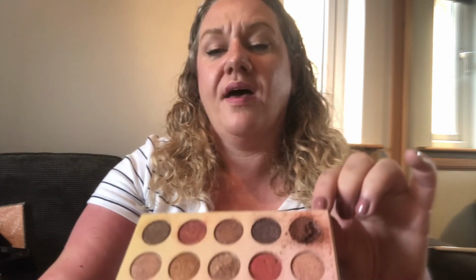The next one I've got is Colourpop Golden State of Mind. This was passed to me. Oh, yeah, and it's cracked. I think that happened actually when it was sent. I can't show you it all, but it had smashed a wee bit. So I'm going to see if I can fix that, but I don't know. So I'll keep that here to see if I can blow out the additional powder.